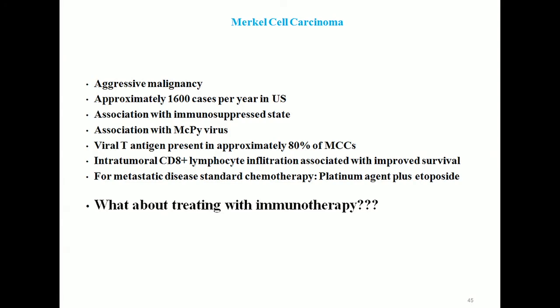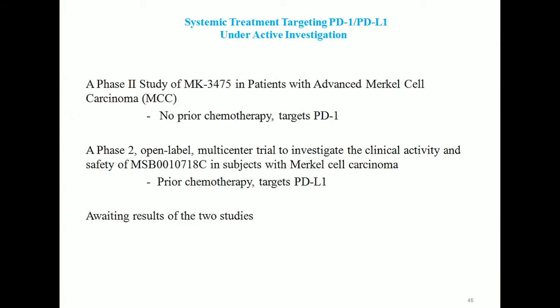But given all these other points, what about immunotherapy? Merkel cell carcinomas also, many have PD-L1 expression. So I just want to mention 2 clinical trials we were part of here and treating patients on, and data is not public yet. One is a phase 2 study of MK3475. That's pembrolizumab, the PD-1 inhibitor I discussed earlier in melanoma, in patients with advanced Merkel cell carcinoma, no prior chemotherapy. And again, targets PD-1. I have patients actively being treated here on this study.